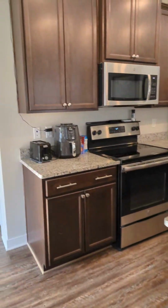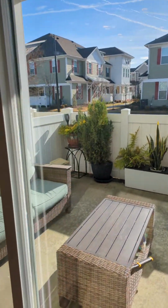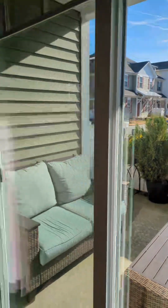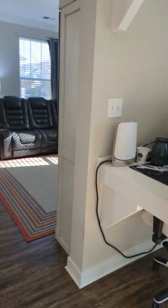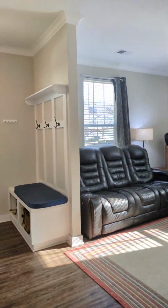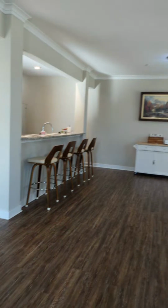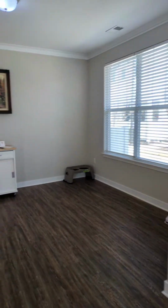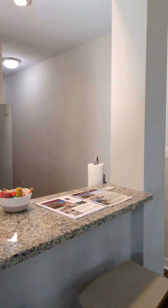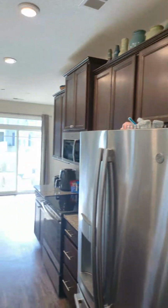Let me know if there's anywhere in particular you'd like to see, or if you have any questions about the community, or just home buying in general. At 1 o'clock Eastern Standard Time, I'm gonna walk around the kayak area. So if you stick around till then, we can certainly see that together. And I can even show you the dog park. I will be doing another open house on Thursday from 11 to 1 p.m. Eastern Standard Time if you want to tune in or come in person.